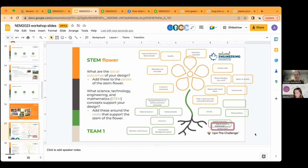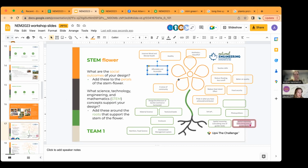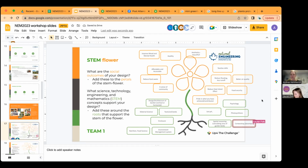And the actual STEM component of, I'm going to call it composting. I know it would involve things like chemistry and biology with regards to the structure and breakdown of food waste. Yeah, so I'm going to add in the STEM as maybe one last one related to the one around mood and mental health, maybe psychology. There we go.